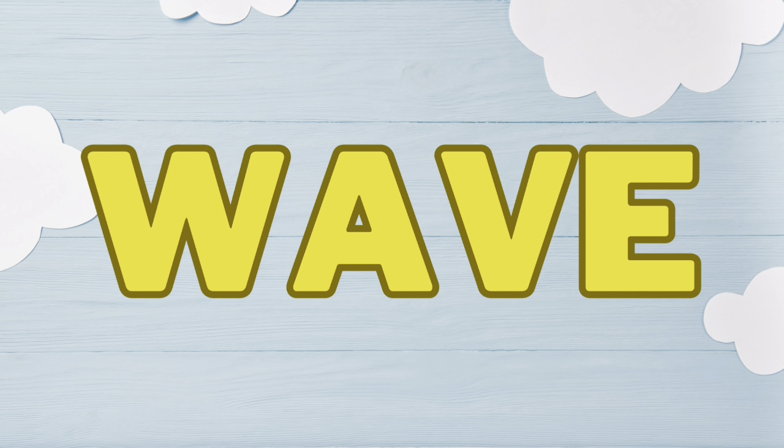2 left. This is number 9. Green 9. Where does it go? Right there. Good job. And the last one is number 10. Purple 10. Good job. 1, 2, 3, 4, 5, 6, 7, 8, 9, 10.